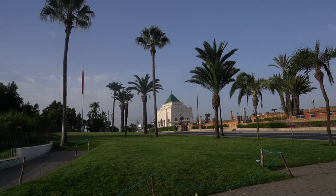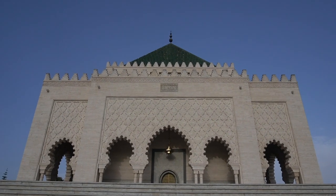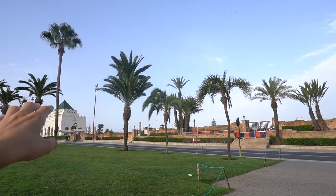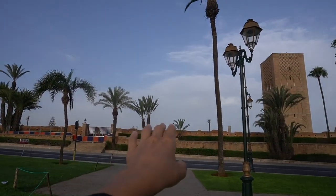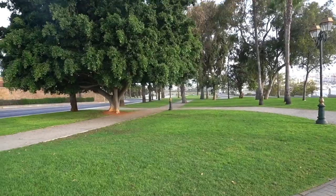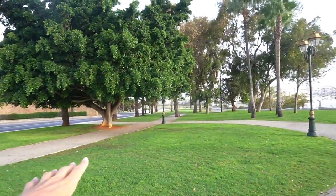Right now we are in the center of Rabat, and behind you can see the mausoleum. So that's the place where the former king Mohammed V and both of his sons are buried. If you look around, you have the mausoleum, then you have the mosque, which is basically an open-air mosque with a minaret, and then you have this cute little park.